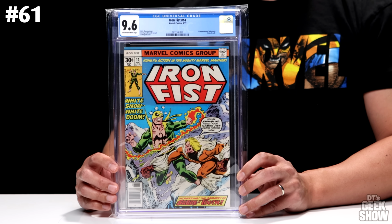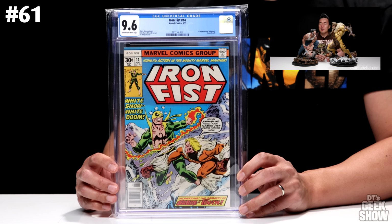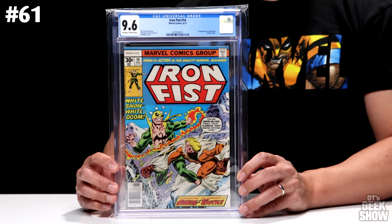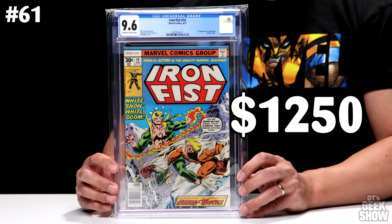Next up, we've got Iron Fist number 14. This one is the first appearance of Sabretooth, Victor Creed. You guys might have seen this featured in my Sabretooth statue unboxing. This one is from 1977, 9.6 off-white to white pages. Most would think that Sabretooth first appeared in an X-Men comic, but nope, it's right here, Iron Fist. This one in a 9.6 with off-white to white pages is currently valued at $1,250.